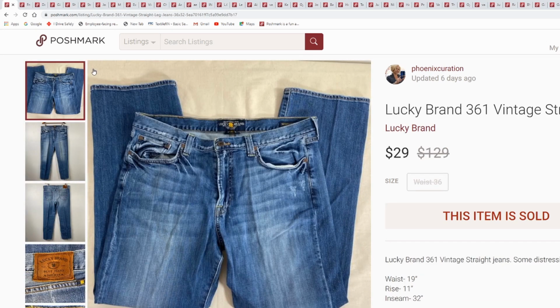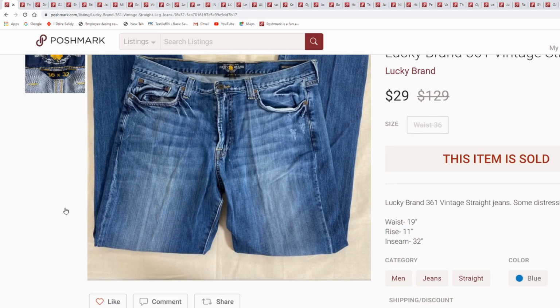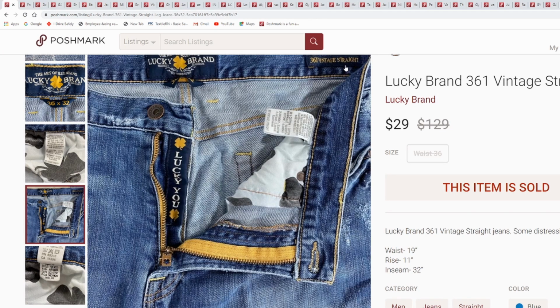A pair of Lucky Brand jeans. These are not actually vintage, but our jeans have been doing pretty well right now. I don't know, for some reason I can't click on that. I was going to show the tag where it says that it's vintage style. Up here you can see. But we've been selling a lot of jeans lately. We posted a bunch, and they're doing pretty good. These came from the bins. $29. That's pretty good.